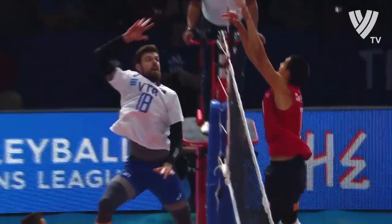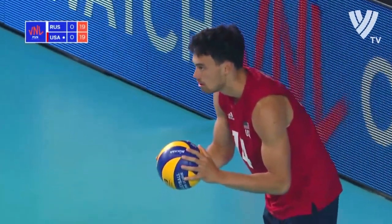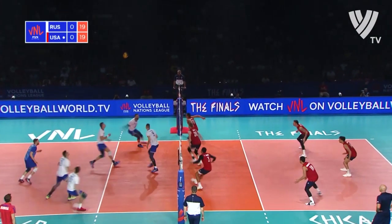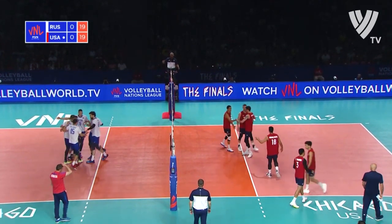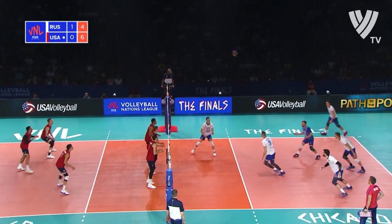Nice choice by Kliuka here, one-on-one against Micah Christensen. Most defenders ready for the hard-driven ball one-on-one. For the USA, and on comes Mar. Sander couldn't move in time, and was out of his reach. Good swing from Kliuka. That's that long angle on that serve. Hits them off.